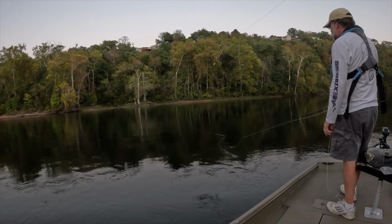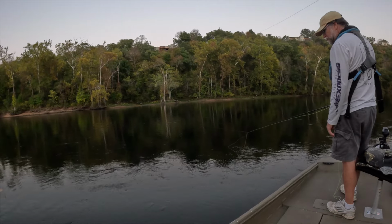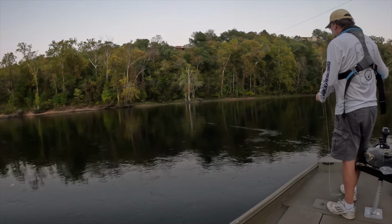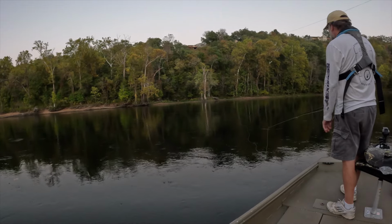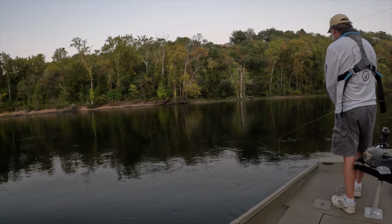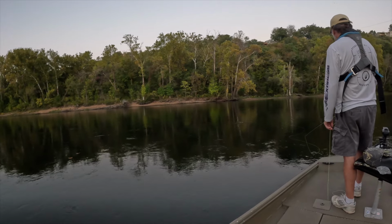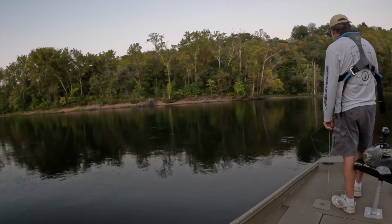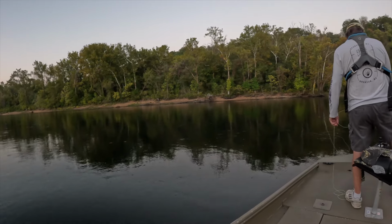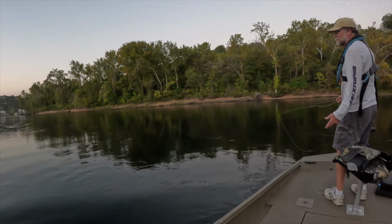A foot deep still decent, and maybe go a foot and a half, but probably not. I mean, I'm maybe in a foot and a half of water right now. So those fish should see that midge really clear. See? Not very deep.